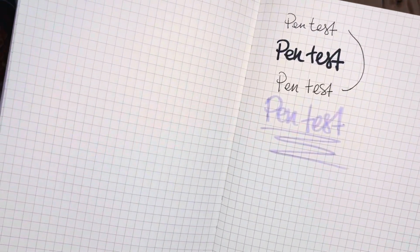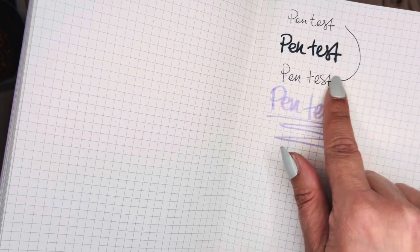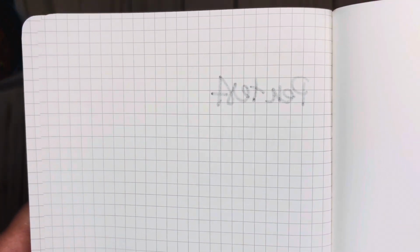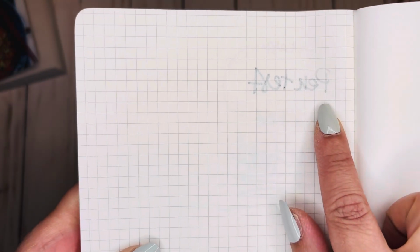I thought I did, oh, I did do a pen test. So here was the pen test that I did. I did some gel pens, and I did a Sharpie permanent marker, and then I did a highlighter. And as you can see on the back, all that really shows through a lot is going to be the Sharpie, which, I mean, I feel like we all kind of expect that with Sharpies.